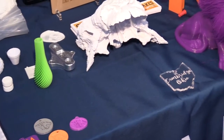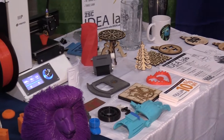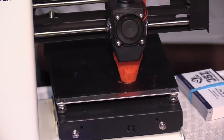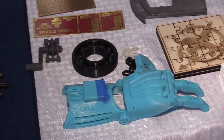I've got 12 3D printers. I've got a laser cutter engraver, CNC mill, a CNC router, a full wood shop, computer workstations with all the software necessary. So we have the ability to pretty much make just about anything or prototype anything that you would like. That is amazing.